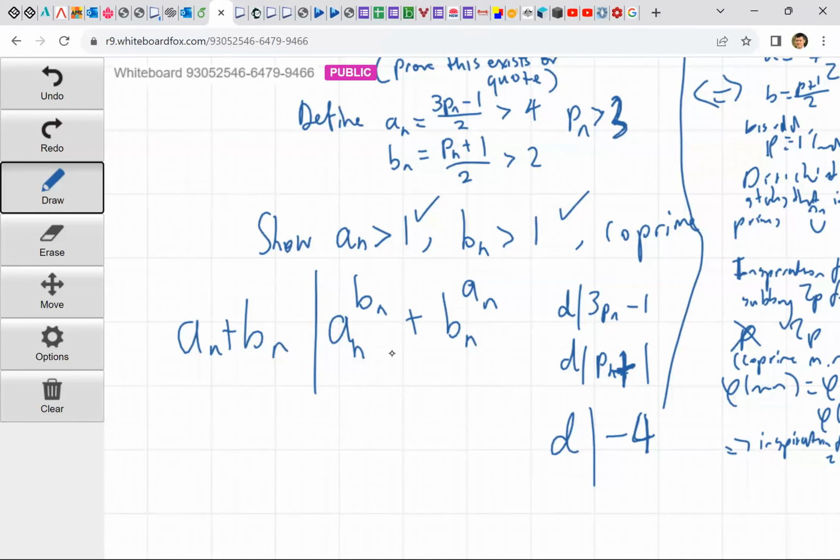What is he saying? Did you ignore what I just did? Okay, I did what you were saying, but I didn't use Q instead of D after I'd written D, and so I subtracted 3 lots of this from that, yeah? Then D divides minus 4, yeah?